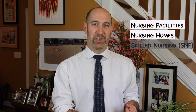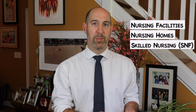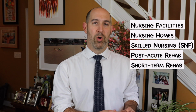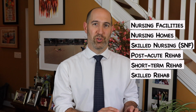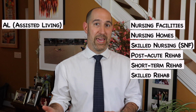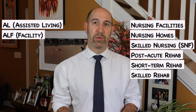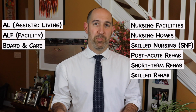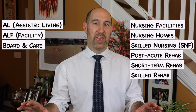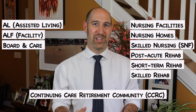First of all, both of these settings go by a whole bunch of different names. You might hear nursing facilities called nursing homes, skilled nursing facilities, or SNF for short. And if you're being discharged from a hospital, you might hear people talking about post-acute rehab, short-term rehab, skilled rehab. All of that generally refers to rehabilitation services provided in skilled nursing facilities. Assisted living might be called AL or ALF, assisted living facility. You might also hear assisted livings referred to as a board and care facility. And both the nursing facility and the assisted living can coexist inside a CCRC, a continuing care retirement community. So that's a tongue twister for sure.